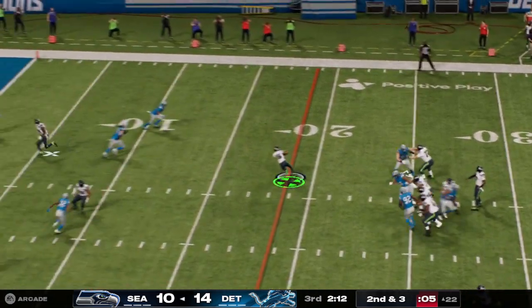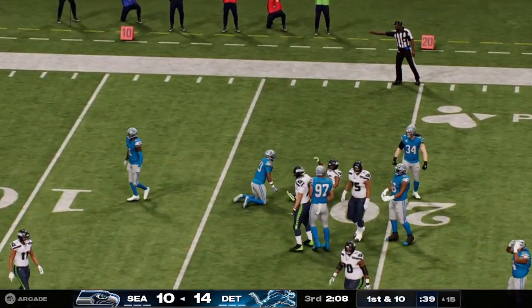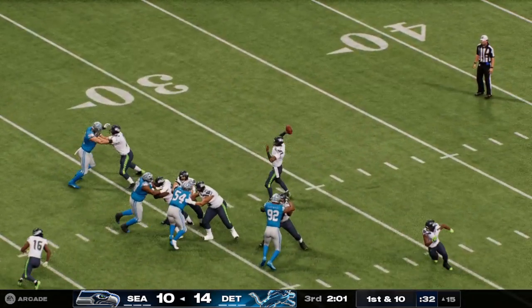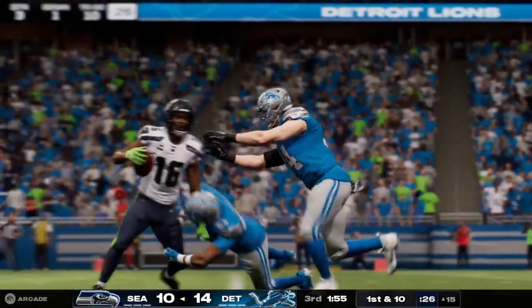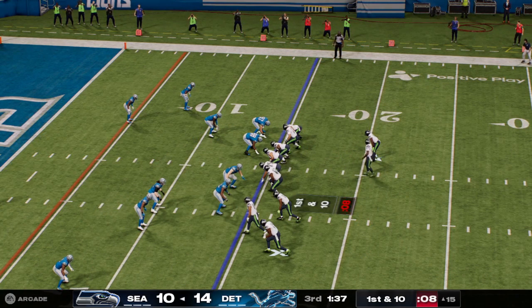Now Smith. That's complete to the outside. And they'll whistle him down, but not before he picks up a first down after a gain of 7. Really nice job here by the quarterback, understanding what he needed to pick up a fresh set of downs. In this case, that underneath drag route was all it took. Get the ball into the hands of your receiver, pick up a first down.